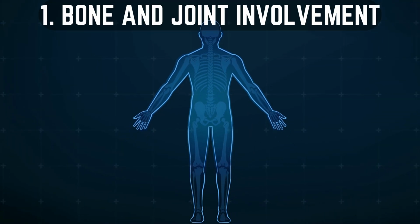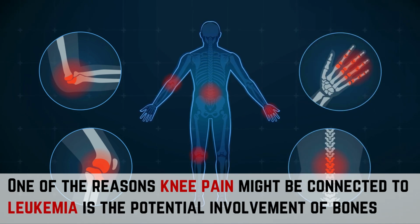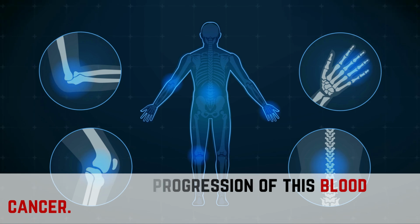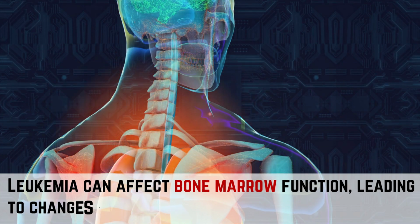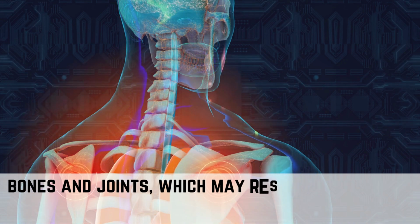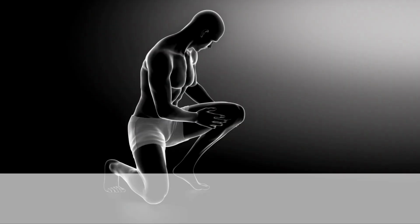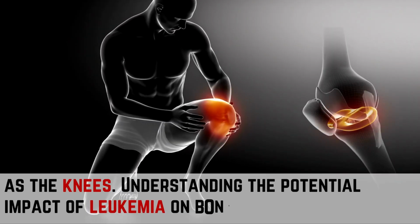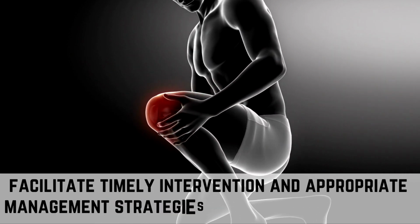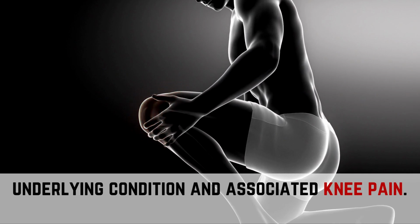Reason 1. Bone and joint involvement. One of the reasons knee pain might be connected to leukemia is the potential involvement of bones and joints in the progression of this blood cancer. Leukemia can affect bone marrow function, leading to changes in the structure and composition of bones and joints, which may result in localized pain and discomfort, particularly in areas such as the knees. Understanding the potential impact of leukemia on bone health can help facilitate timely intervention and appropriate management strategies to address both the underlying condition and associated knee pain.